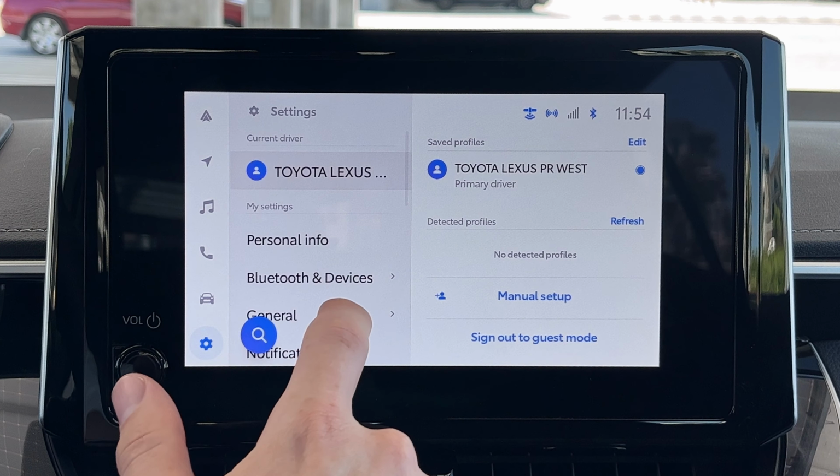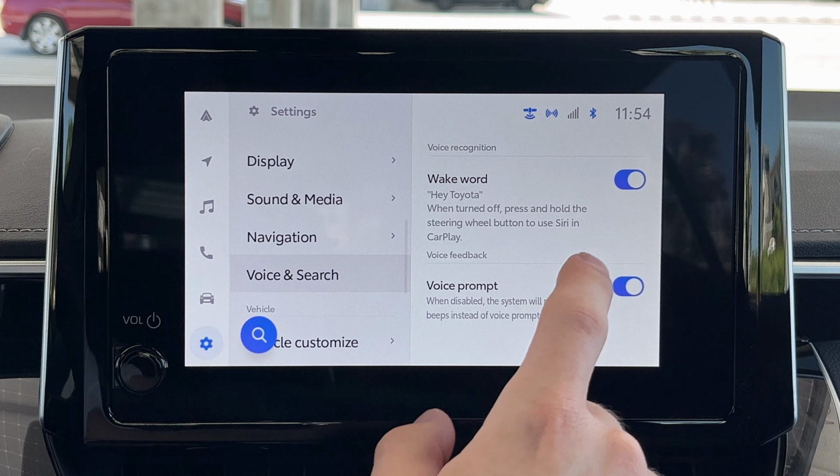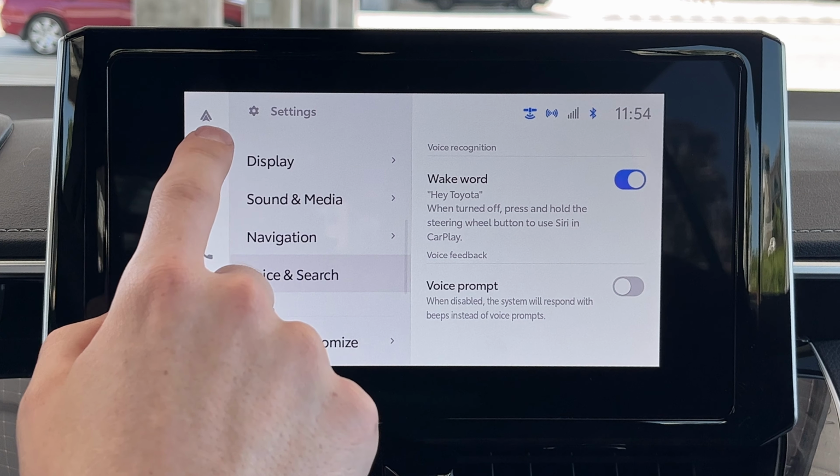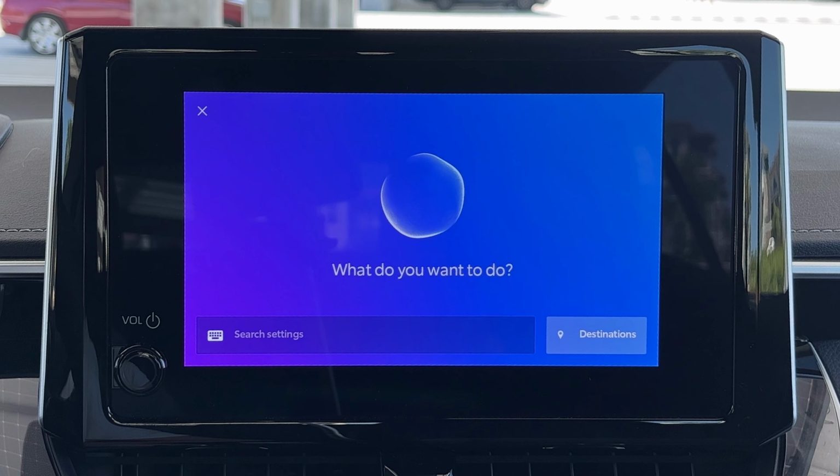Now, like I said, if you don't want to wait for those voice control prompts to come back at you, if you find them cumbersome, go down to voice and search, turn off the voice prompt, and then you can see, hey Toyota. Hey Toyota. Cancel my navigation.